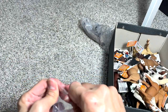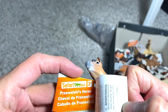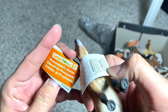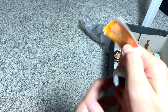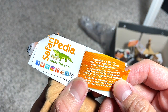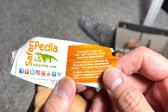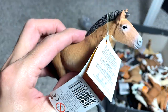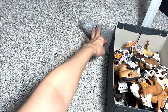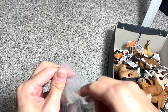Let's have a look at this one right here. What is this known as? Przewalski's horse. It sounds like a European name. Przewalski's is the only truly wild horse left. It has never been domesticated. So wow, this is the only wild horse left. Which means they could be pretty untamed and wild, I guess.